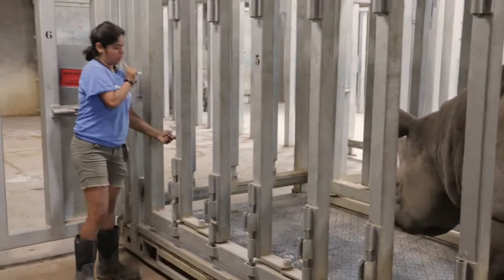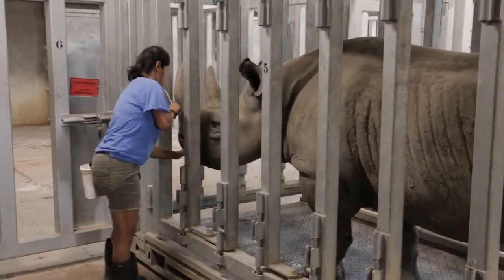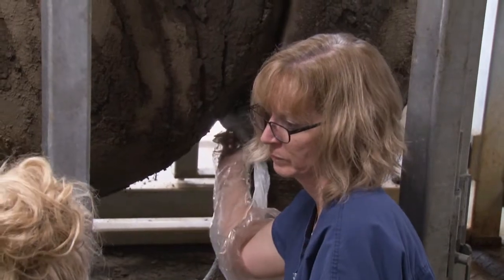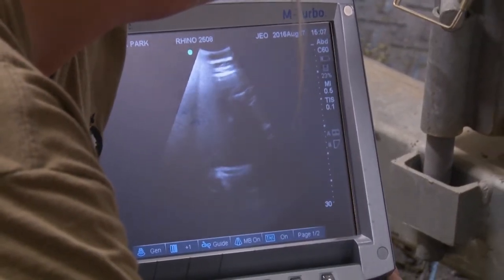On top of that, we also do training with all of our rhinos. So our rhinos participate in their own health care. We can get them to get on the scale, draw their blood. You know, with Ayana, our female, we've been able to do ultrasounds throughout her pregnancy to be able to track the growth of the baby. Just a variety of different things to help take better care of them and to make it less stressful.